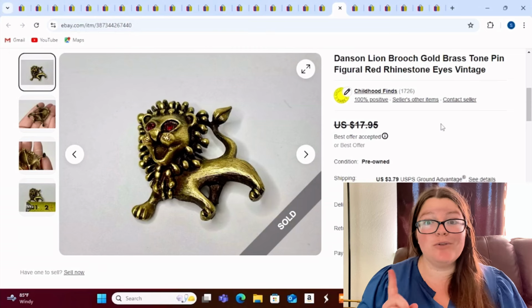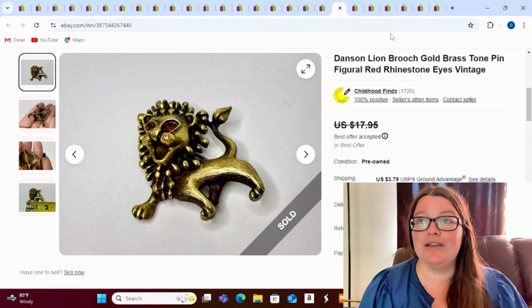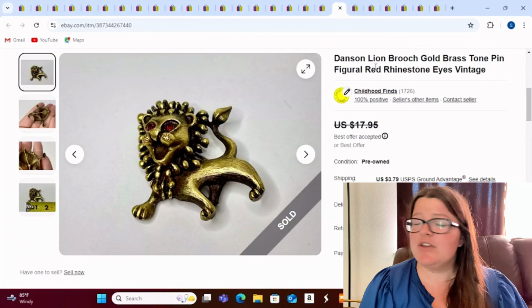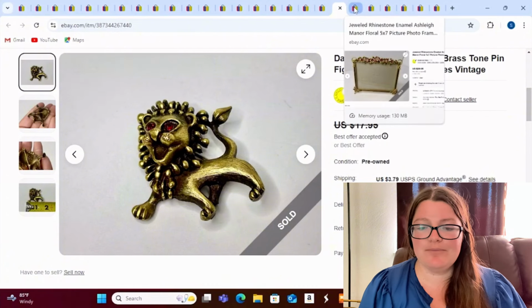So ruby is one of those ones that they will check on, because they don't want you to falsely mislead people into thinking it's a precious stone. This sold for a best offer of $12, and I got this at a yard sale for 50 cents.